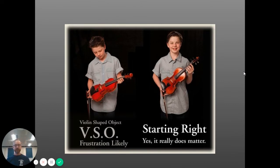Now, let's talk about instruments. There are instruments of a wide variety of quality, and we want you to have an instrument of good quality that will sound good and is easy to play.